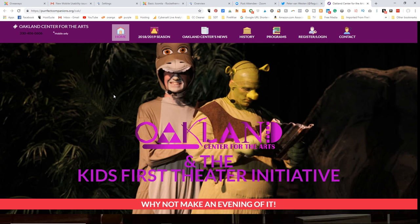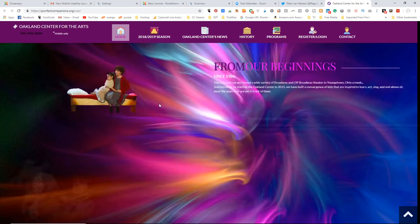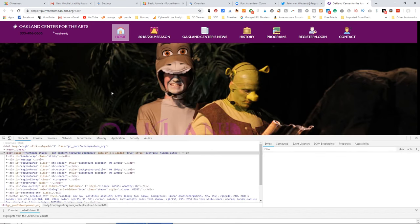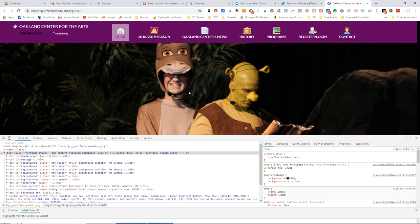All right, so all of the content in mobile disappears. So I'm going to use Google. I'm in Chrome, and if I hit F12, it brings up Google's Element Inspector. And then down here in the left-hand corner, you see a button that says toggle device toolbar. You can also do Control Shift M, it says. But if I click there.